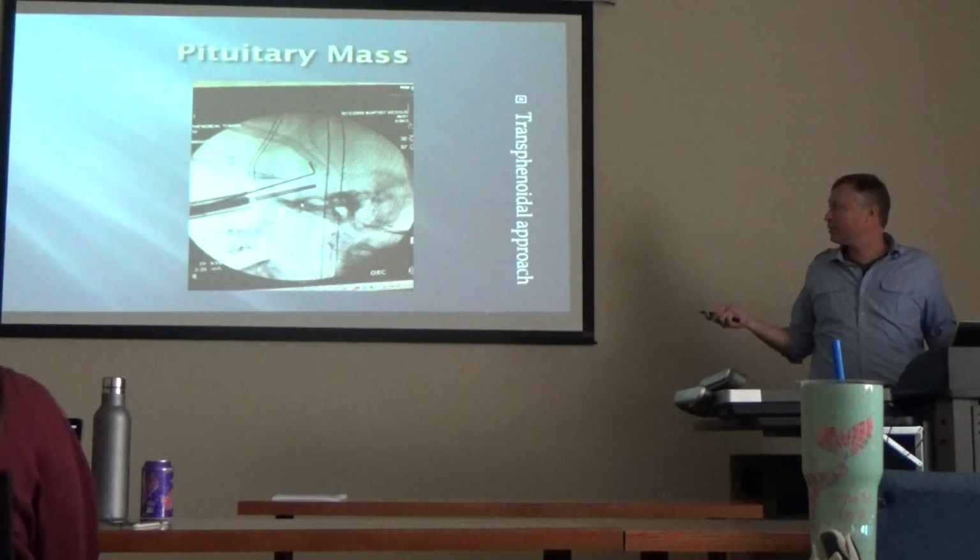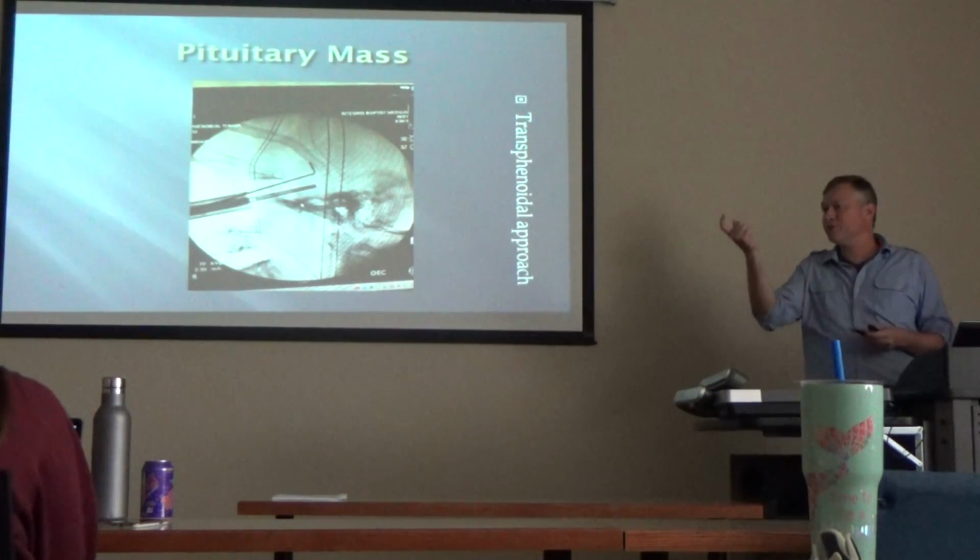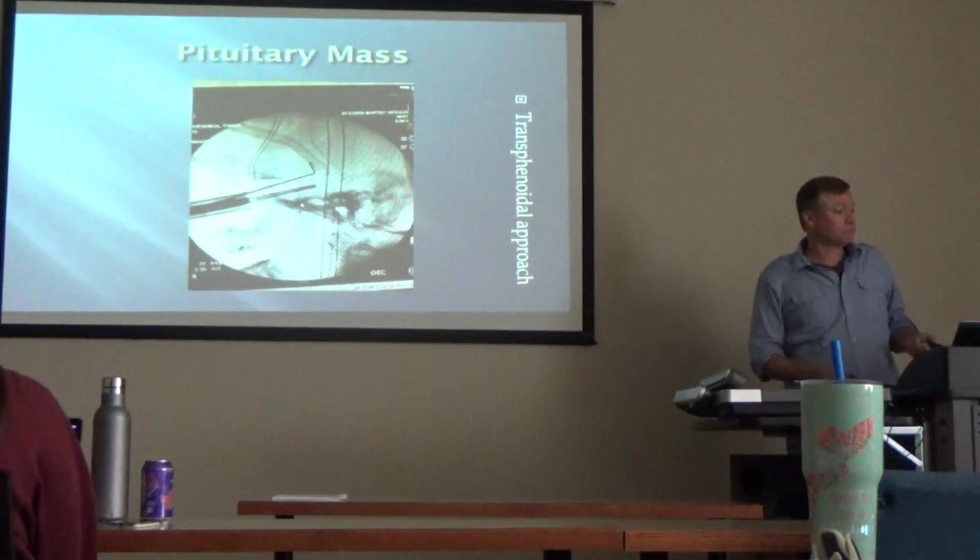And now, look how far back she went. Okay, we're right here. Now, bam. We're all the way back in the brain this far. So this is all in the sella. This little suction device, and that's just a little ring curette. It's essentially a little tube that you go in and scoop out little pieces of tumor.